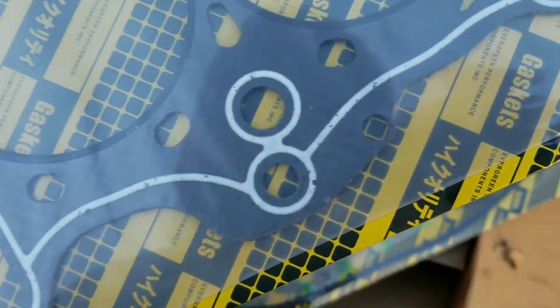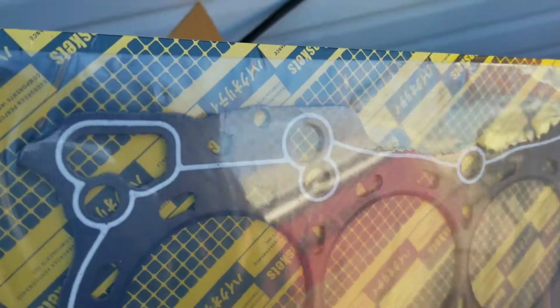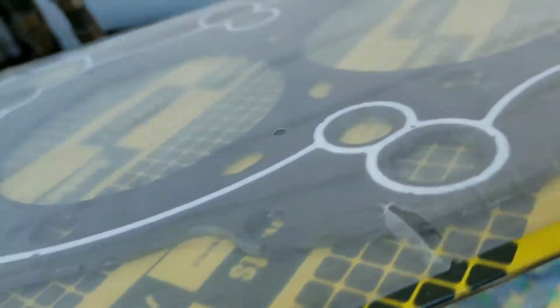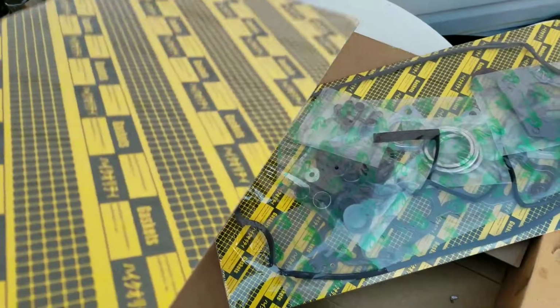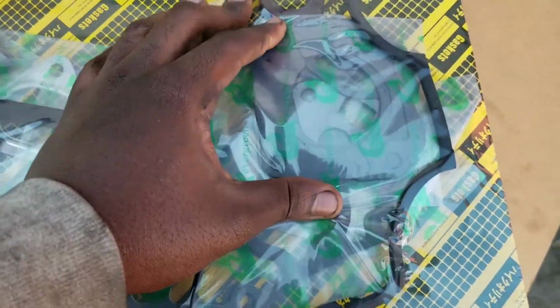What the fuck is this? I've never seen a head gasket like this before. Not for any B series anyway. It looks like something you would put on a diesel. Okay, what else do we have? Okay, so I got valve cover gaskets, throttle body. I don't know what this piece is right there. Oh, how's that thing called? The IAC. That's the IAC.